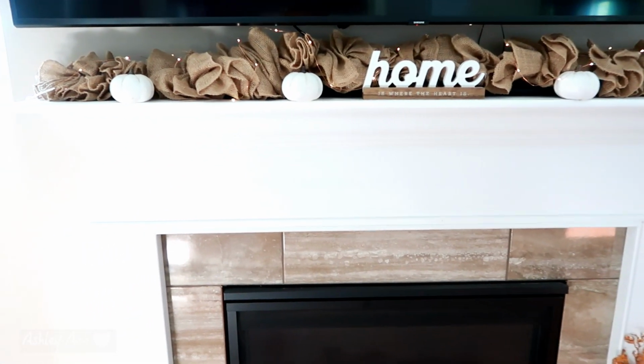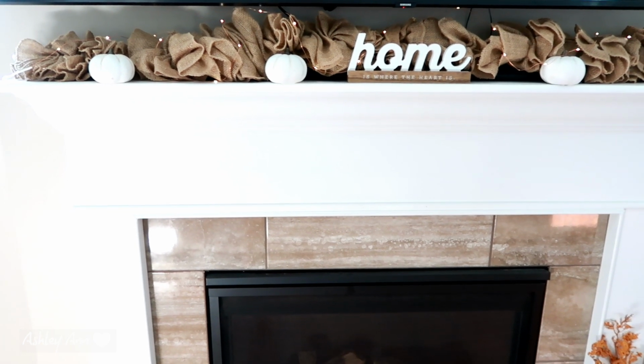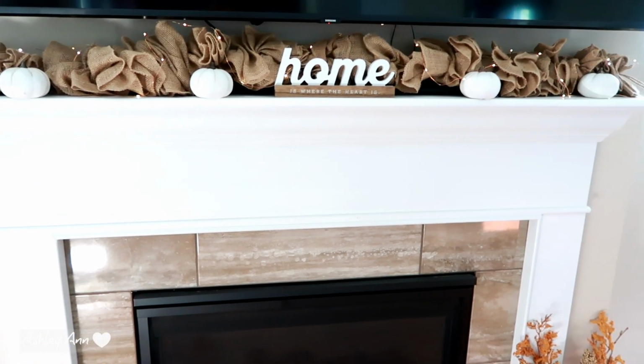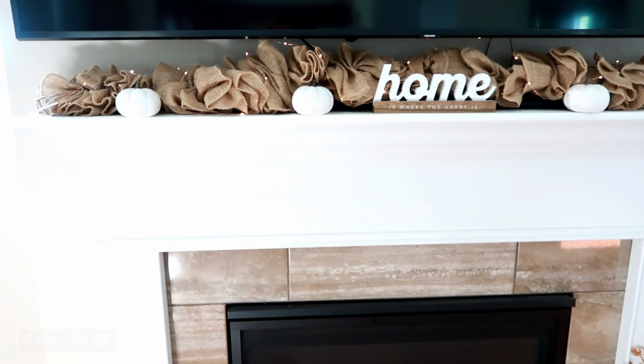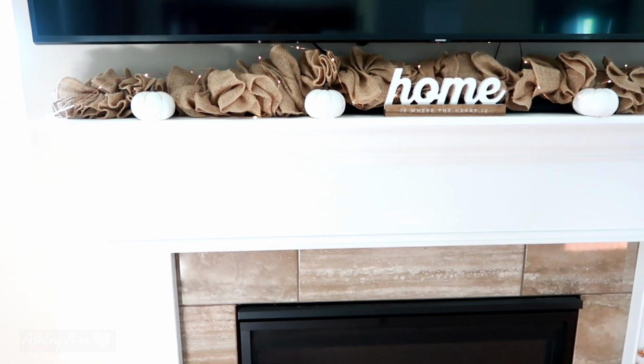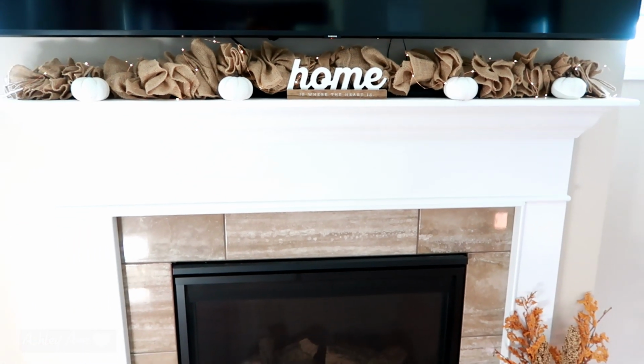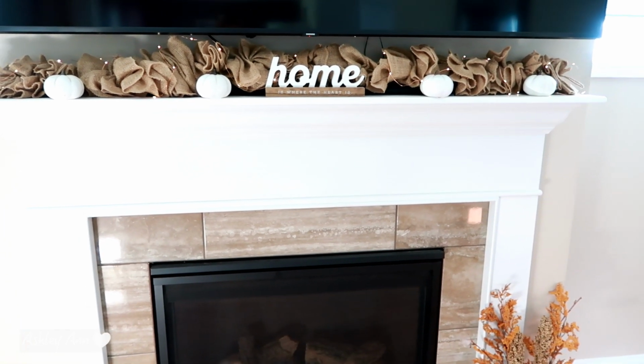But for the fall, it just looks so nice and ties in with the theme I'm going for, with the neutrals and the whites for the fall. So I have that burlap garland right there. Then I turned on the LED lights that I have interwoven, and at night it looks really nice. They're just strand LED lights, as you guys can see.